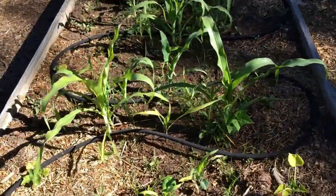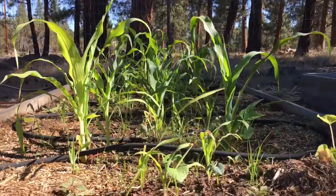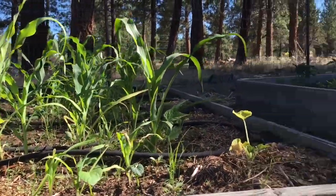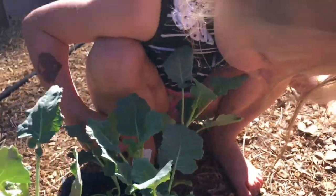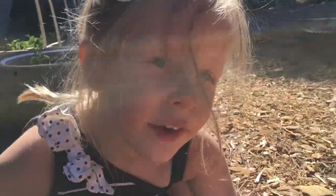Look at the corn though. It's doing fantastic. Mama, could you plant these now? Oh, I'm going to plant them. Here, pick it up. There we go. We're going to plant them over there, okay? Over there in that other bed.